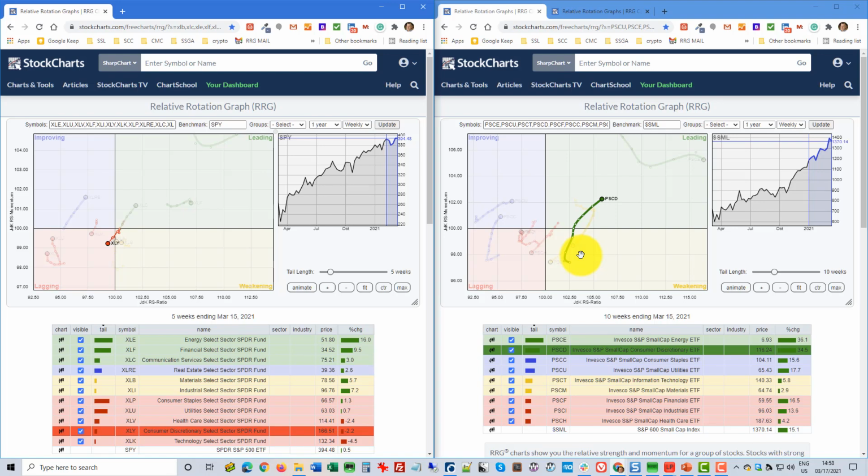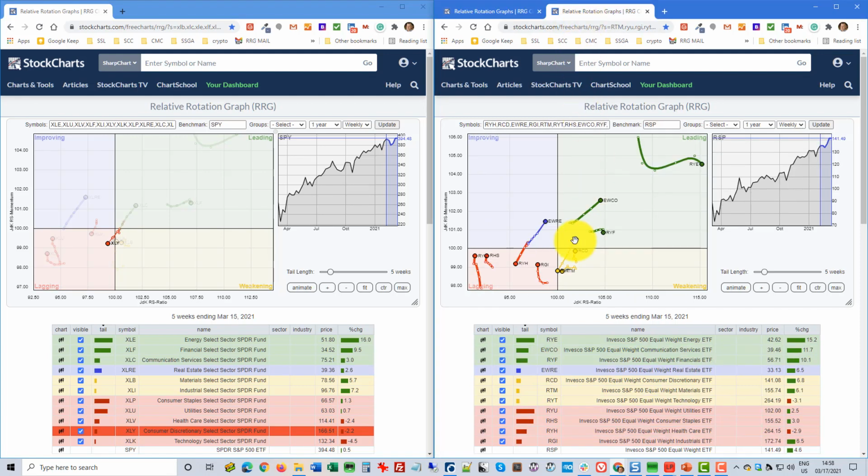This week, I also had a look at the equal weight version of U.S. sectors. That's yet another angle of looking at U.S. sectors. So it's the same group. So these are actually the S&P 500 stocks. So these two are covering the same stocks, but the right one is equal weight.